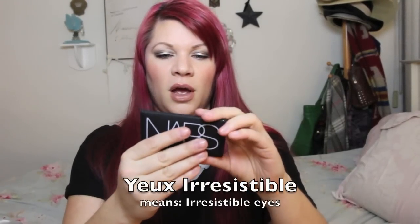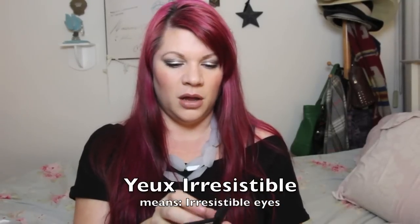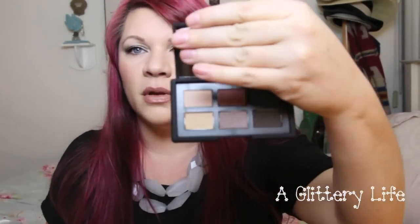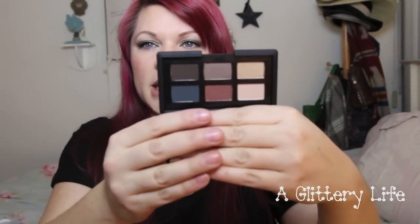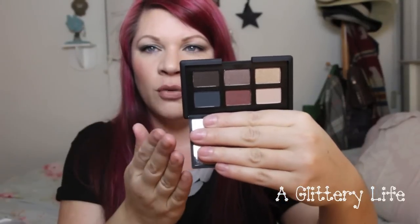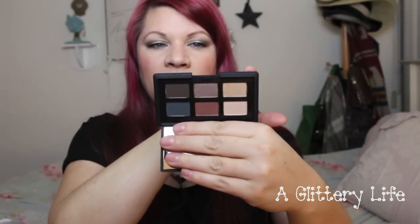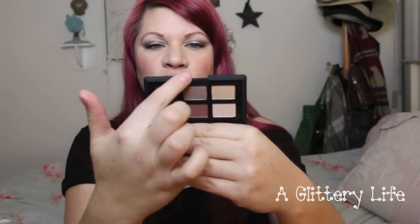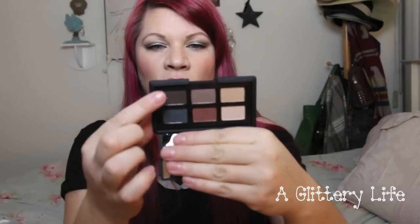And then the next one is Irresistible, I don't know. Same thing, such a pretty palette. This palette has a little bit more shade range, a little bit more depth, and this has All About Eve, Colombo, Jezebel, Bruce one, which is a permanent color, Thunderball, Coconut Grove.